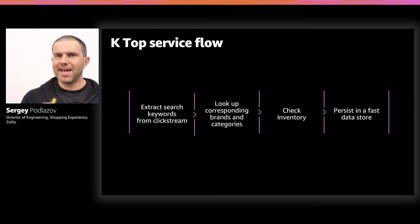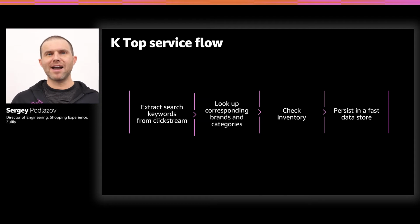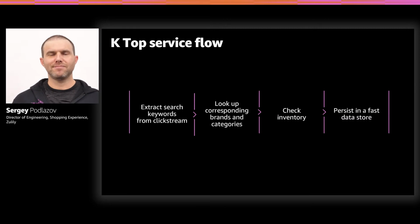Before we actually dive deep into the architecture, I want to talk about what the service does at a high level. The first step is it needs to extract search keywords from clickstream. Now let's define what clickstream is. When our customers use the apps and the site, they take actions. They visit, they view pages, they click on buttons, they scroll. All of that is getting recorded, and all of that is funneled into a data stream implemented on top of AWS Kinesis data stream. And all of those actions live in that stream.